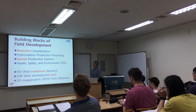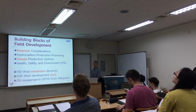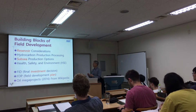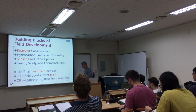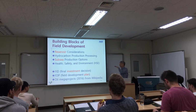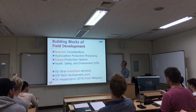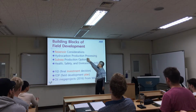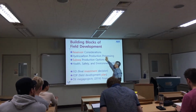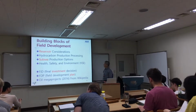Building blocks of field development. The reservoir is the most important thing. So what can be the size? What can be the chemical inside? Right? Economy and treatment. Can we produce? How far, how deep is it, or the weather condition there, and hydrocarbon, oil or gas processing. The topside is used for processing, and subsea production options.